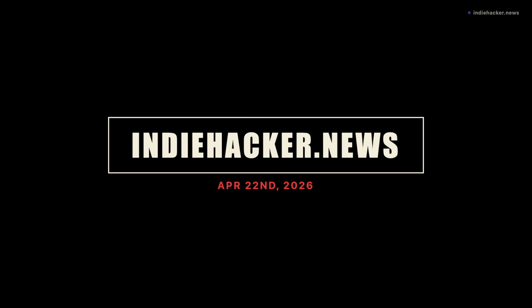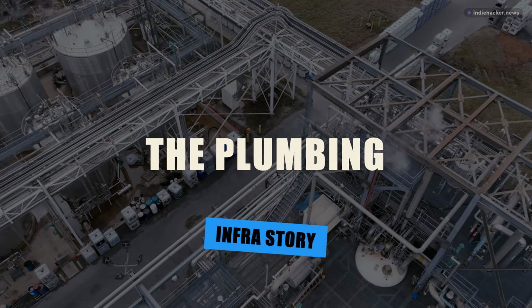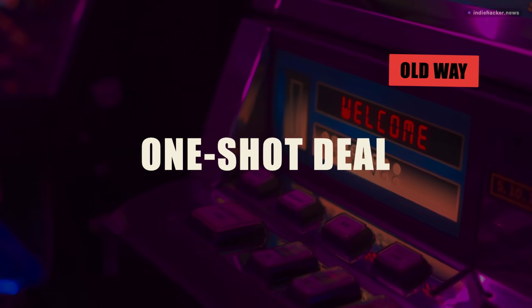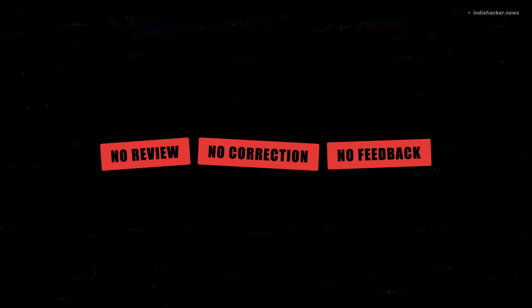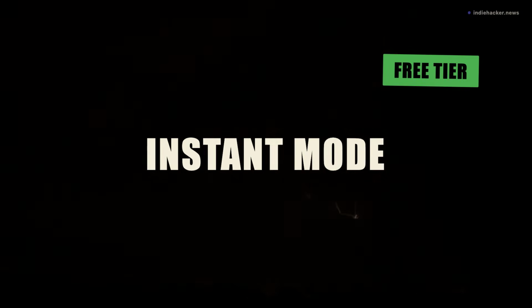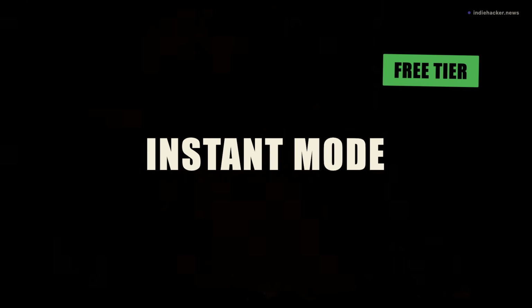The real headline is not the pixels, it is the plumbing. Every previous image model was a one-shot deal. You send a prompt, the model hallucinates at random noise for 30 seconds, it hands you whatever came out. No review, no correction, no feedback loop. Images 2.0 has two modes, and this is where it gets weird. Instant mode is the fast version that free ChatGPT users get. Good model, no drama.